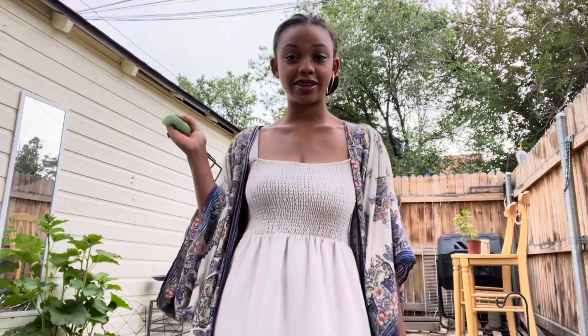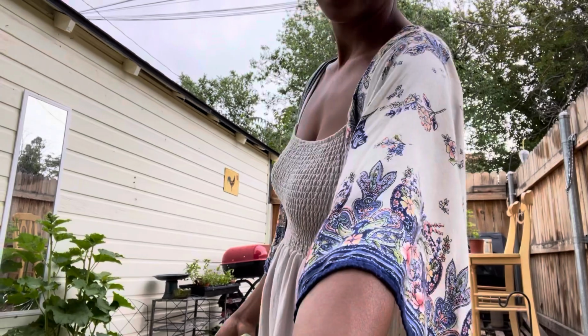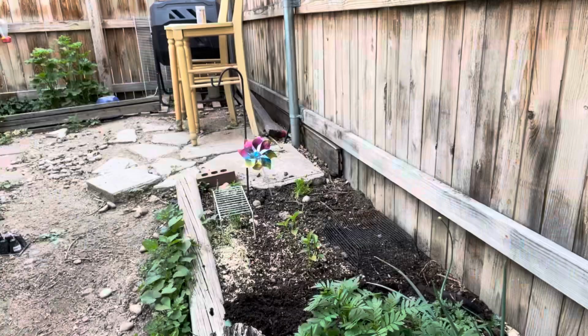We have a bird's nest, yet another one. Hopefully the camera caught that. That would have been cool.